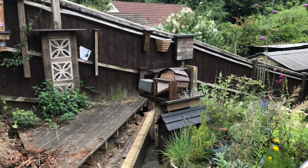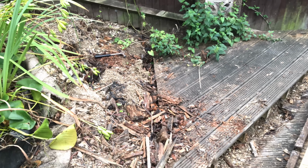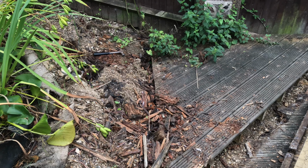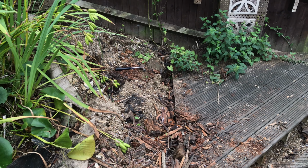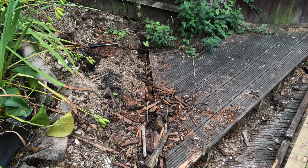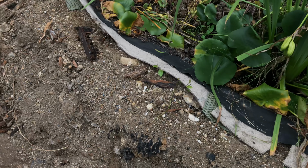So when you're working around wildlife, you do have to be careful, especially me. I mean, every time I move a bit of wood, I take the spiders off, I take the wood lice off, I make sure that nothing's going to get harmed from nails sticking up. I've just seen a couple of nails there which I need to deal with, because I don't want to kill anything. Why would you want to kill anything if you can avoid it?